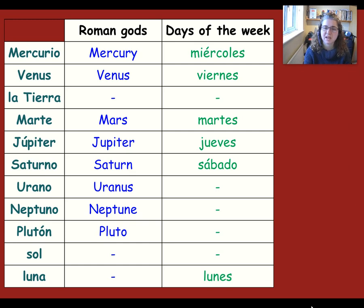Now, have you seen the names of the days of the week as well and how they link to the Roman gods? So, Mercury, his name was also given to the third day of the week, miércoles. Venus, well, Viernes is named after her. Martes is named after Mars. And Jueves is named after Jupiter, but it doesn't look very like it, does it?